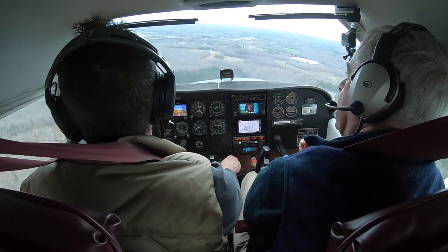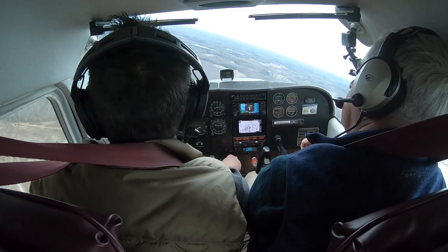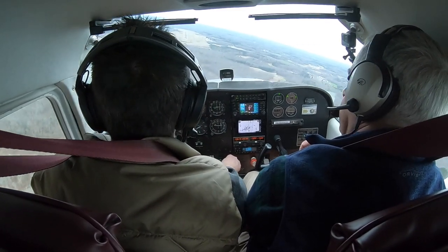Person County 2 Papa Alpha is about a mile final for runway 24, Person County. And Person County, Commander 698.